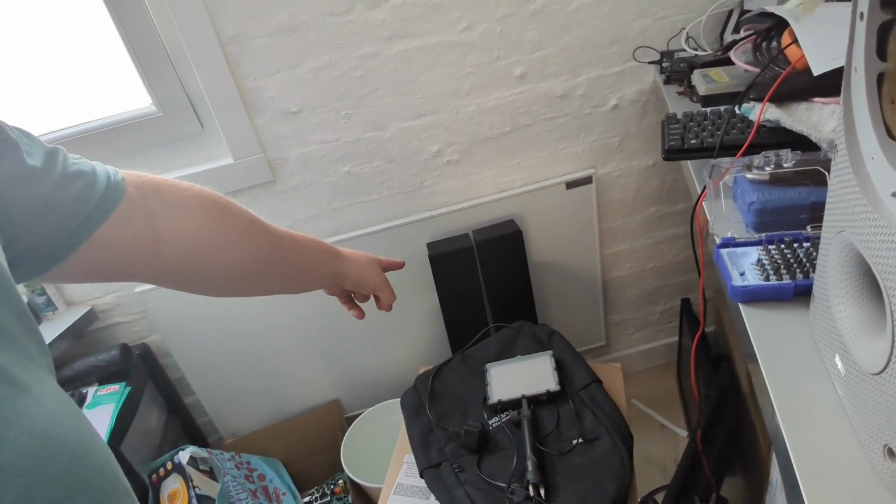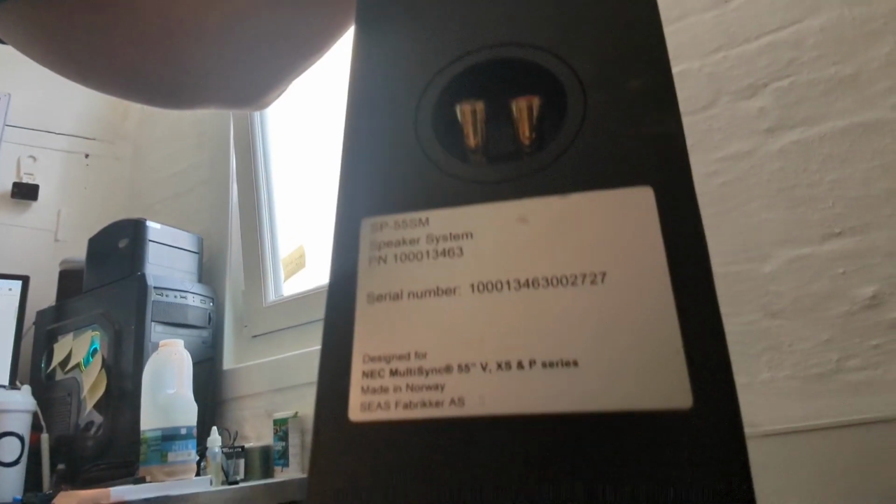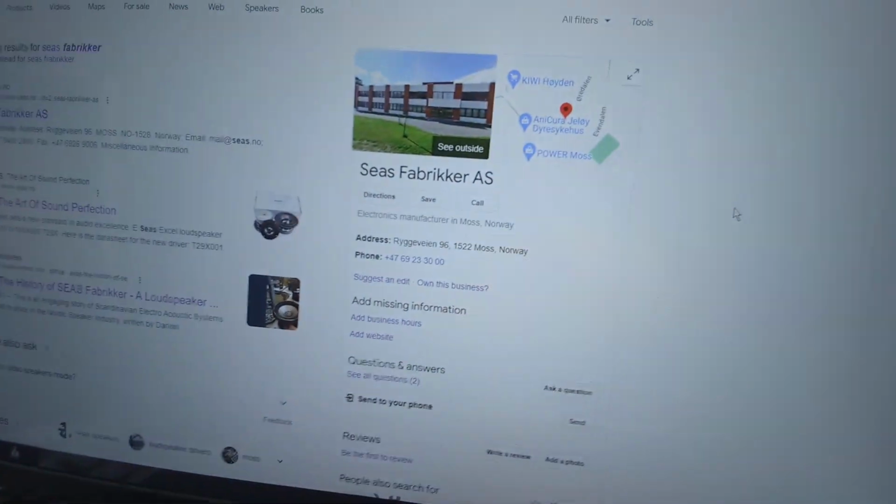So that's those speakers. I've yet to do anything with those Seas speakers. Get one of these up. I say Seas, obviously they were meant for use with NEC TVs, but if you look down there, see it's made by Seas Fabrikker, which is actually, if you look them up online, a very long-standing and well-respected speaker driver manufacturer in, I want to say Norway? No, that's not right. Let's look them up. Correct. There they are. Seas Fabrikker AS, electronics manufacturer from Norway.